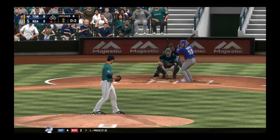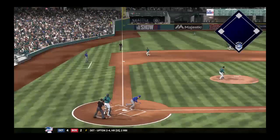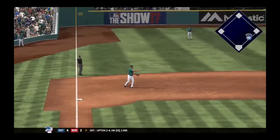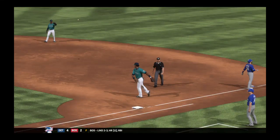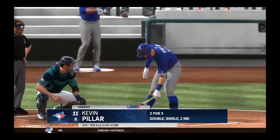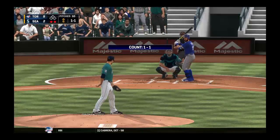Well, I think he's trying to get that 2-strike fastball out of the zone. Just caught too much of the plate right there. Fortunately, he fouled it off instead of putting it in the seats. Throw gets him. 2 down. Stepping in and ready for another shot, Kevin Pillar. 2 for 3 with a double on his line so far.